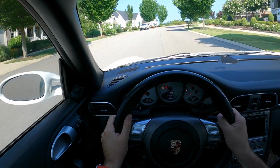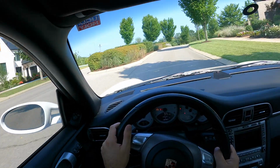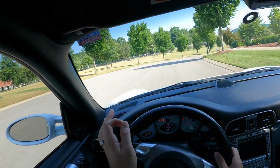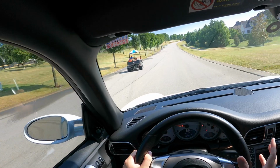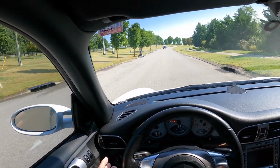Very smooth shifts, as you can see there, between first and second, that's third. So again, the transmission for a daily driver is ideal. It's very comfortable. In fact, it's almost better than PDKs, because PDKs at slow speeds have a difficult time making it smooth. Now, when you're going fast, PDK is unbelievably smooth.